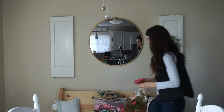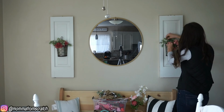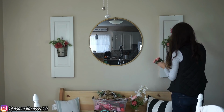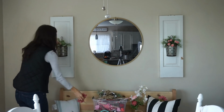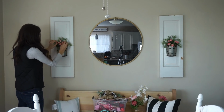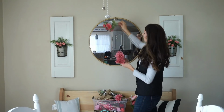I know somebody will ask, the shutters are thrifted, and then these little tins are actually from Hobby Lobby. I think they're like $5 a piece. And I added some greenery from Michaels in there, and then I'm adding some smaller pink flowers. I didn't like how big the other ones were. And those ones I think are from a floral, which I had from last year.